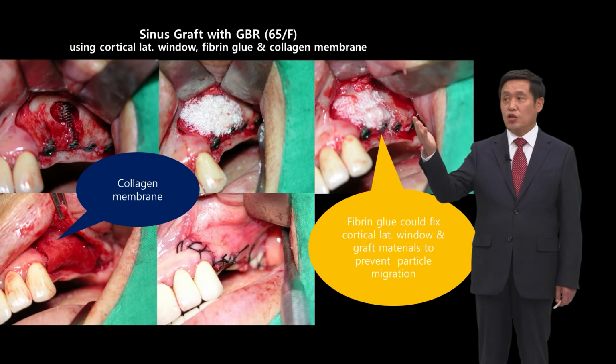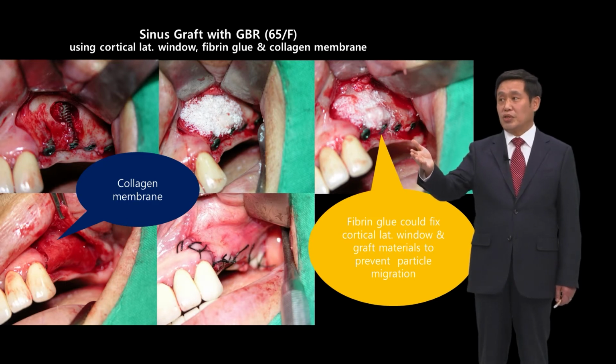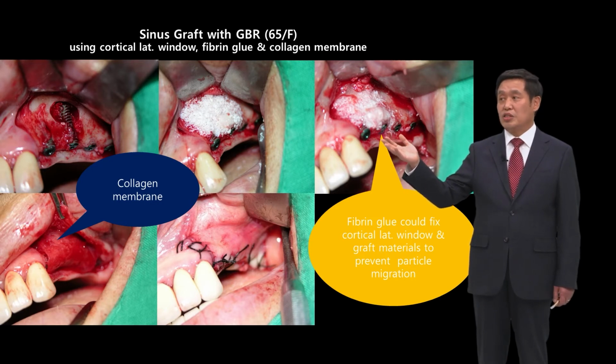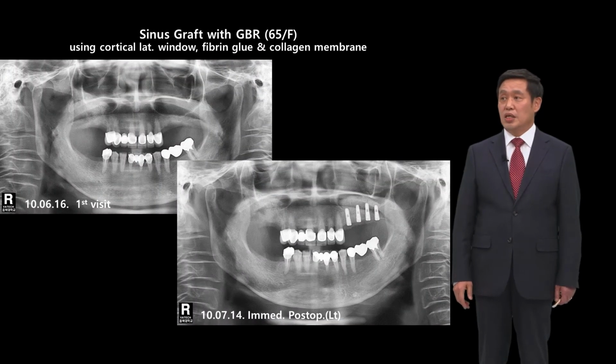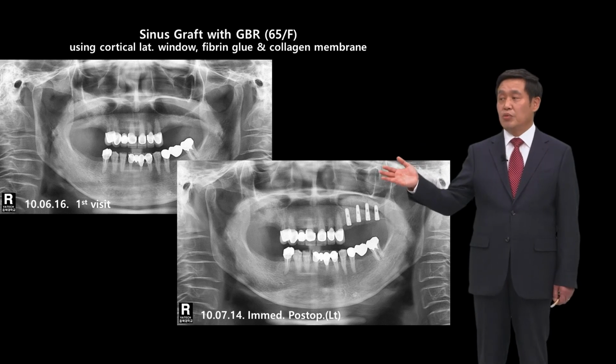The bony window was grafted in the most vulnerable area. Fibrin glue was used so that the graft material is fixed. Collagen membrane was used and GBR was done. This is at the time of first visit.